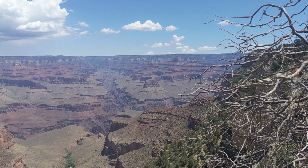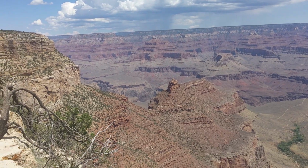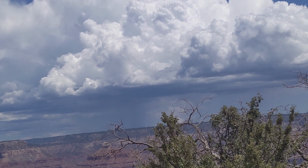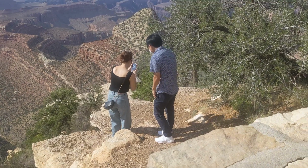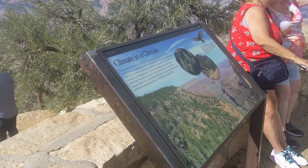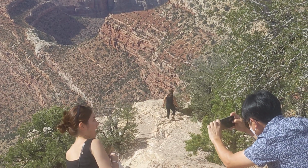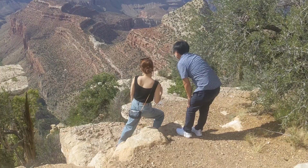Another scenic shot. Please don't do this when you're in the Grand Canyon. The trail's up here, and they're all the way down there. I saw some people way down there. There is a trail around here, but that's not it.